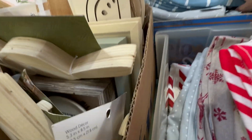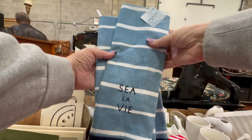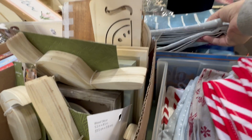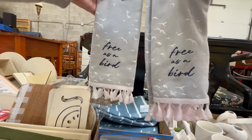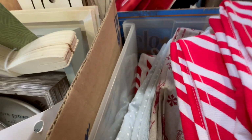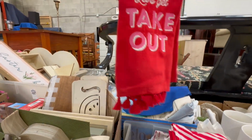I also bought that box of dish towels that I'm looking at right now. I like them. They're blue. Sea lovey. The other one says free as a bird. I bought those because you always need dish towels. I got the entire box for $5. The box in front went for, I think, $15.